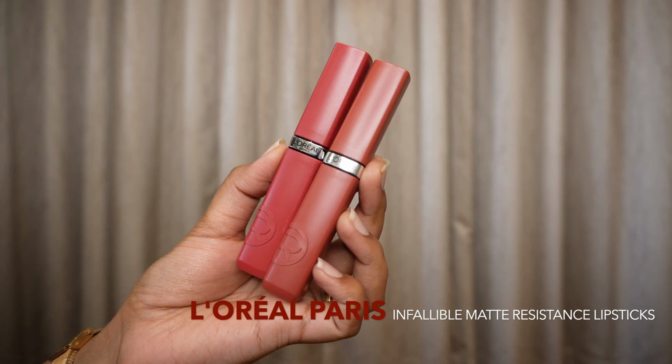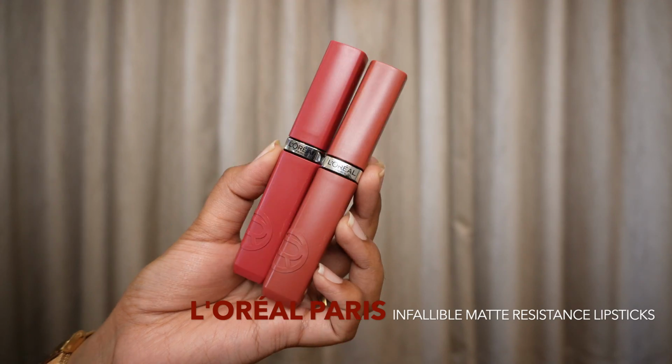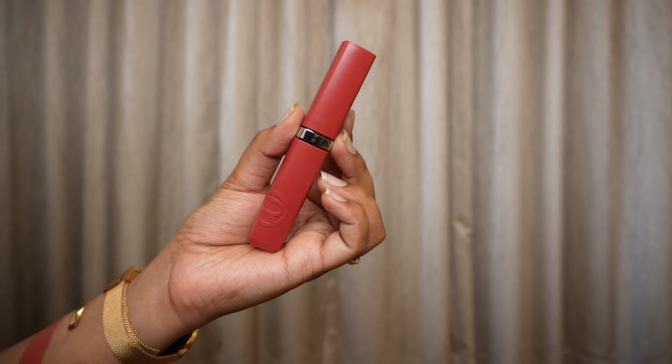So let's get testing. Quickly briefing about the L'Oreal Paris Infallible Matte Resistance Lipsticks. And talking of the packaging, they do come in a color-coded, sleek tube packaging, which makes it super easy and convenient to find the correct lipstick shade when in rush. The slim tube packaging has a soft matte feel to the touch and I love the sleek packaging on these lipsticks. The packaging is literally a 10 on 10 and feels so luxe in the hand.